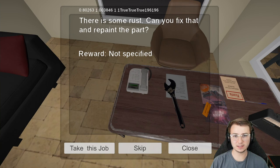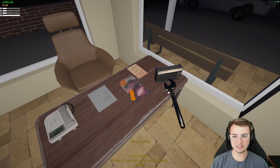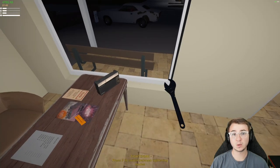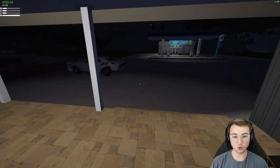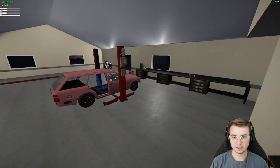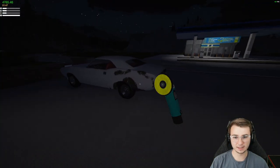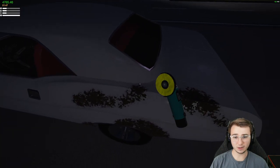Can you fix the rust and repaint the part? Would we be getting a lot of money for this, you think? Probably not. $623. It's not going to require that much work, except it is, because that thing is rusty as all get out. Okay, I'm not going to move it, though. I'm not going to move it whatsoever. We're just going to get our flapper wheel right here. Get to grinding, and then we'll respray it.